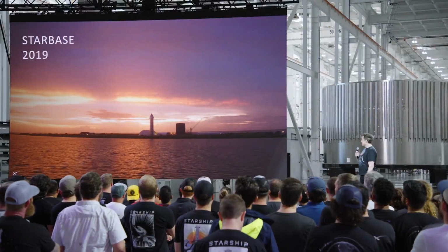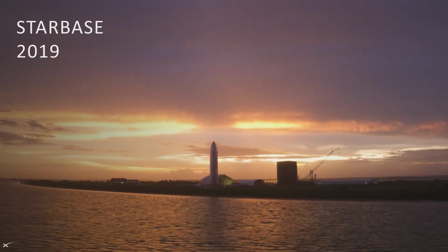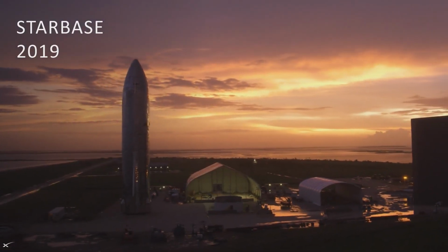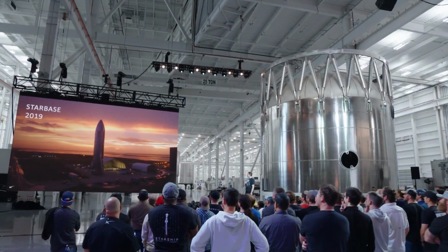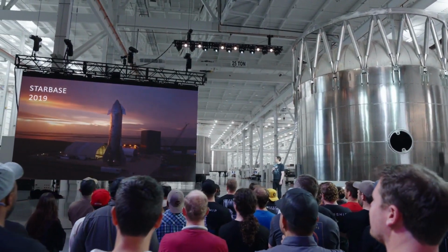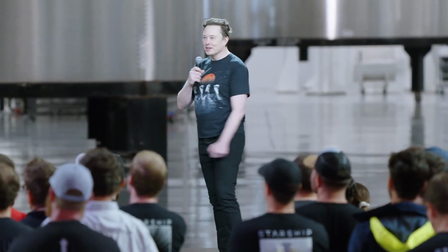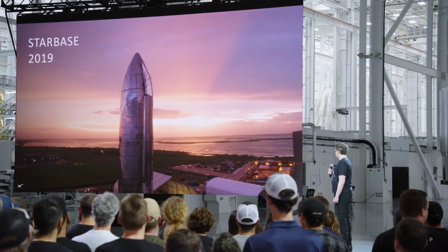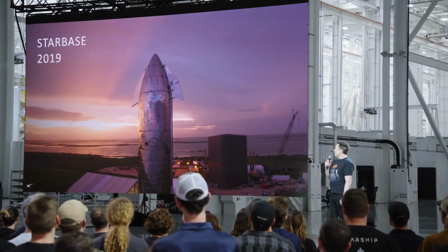So we go with this little video here. This is how it started off, with basically nothing. So Starbase started off as basically a sandbar with nothing. Even those little things we built, obviously. That's the original sort of Mad Max rocket. This is where you discover lighting is very important for that Mad Max rocket. So yeah, not that long ago, there was basically nothing here.